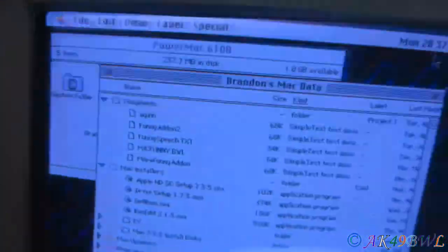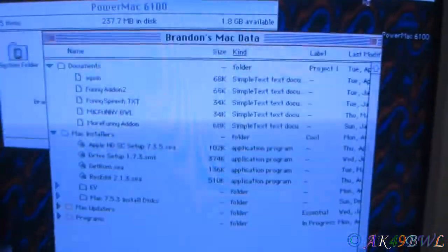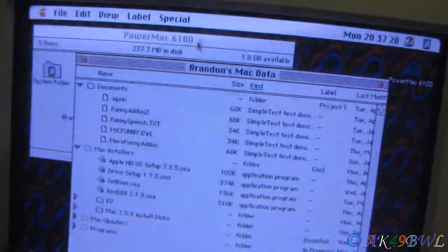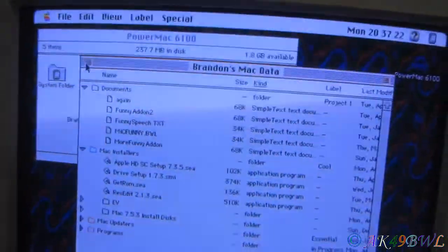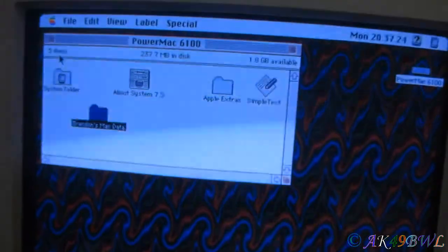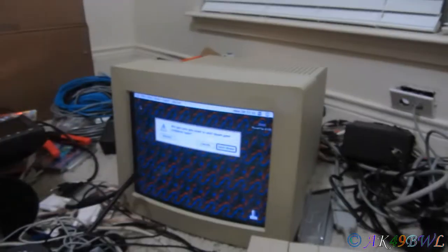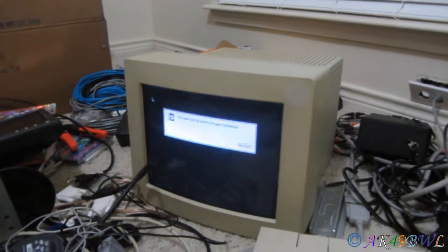So yeah, all this fun stuff. God, it's so flashy. Can't stand CRT monitors. 67 hertz or something like that. Anyway, yeah, so that's that. It's got 1.8 gig available space, so that's awesome. And then I just go shut her down. Sure shuts down quick, though, that's for sure.